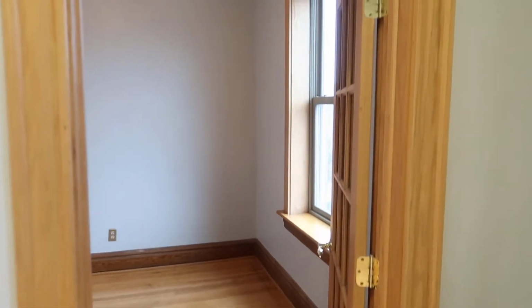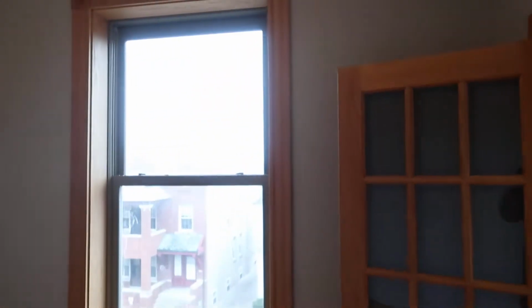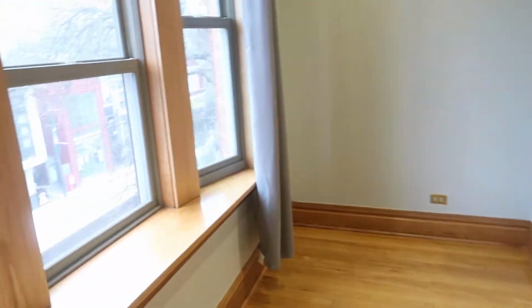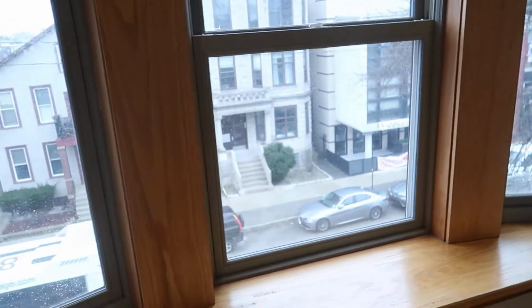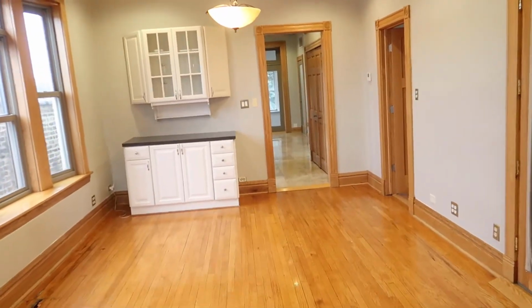Let's check out bedroom number 1. Very good sized bedroom. Got a queen bed, no problem. We got nice tall ceilings. We do have a good size walk-in closet here. The light bulb's out, but it's a really good size closet. View onto California Avenue. Nice great bay windows in front. Lots of sunlight, eastern exposure, so you'll get a lot of morning sunlight.